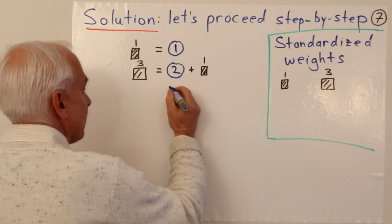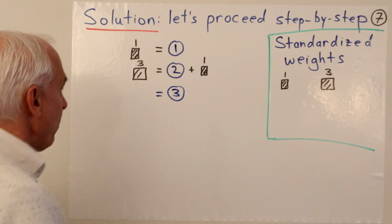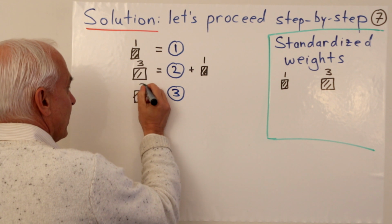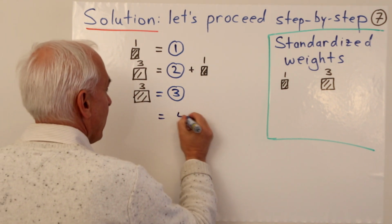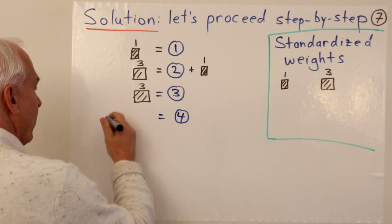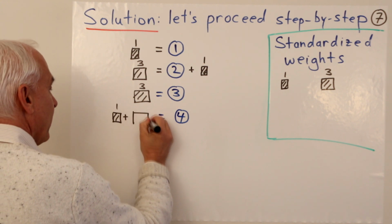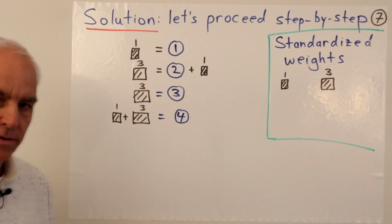Okay, so let's do some more weighing. How do we weigh something that weighs 3 ounces? Well, we're just going to use the standardized weight of 3. That's easy. And how about something that weighs 4? How are we going to weigh that? Well, we're going to use the 1 that we already have plus the 3 that we now have, and that will balance with 4. So 4 is good.